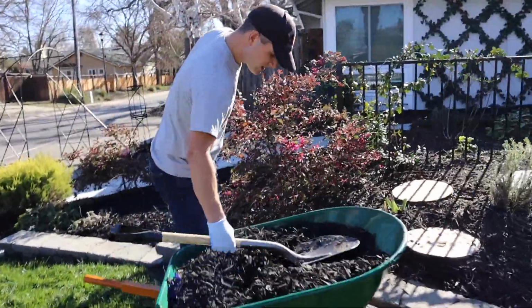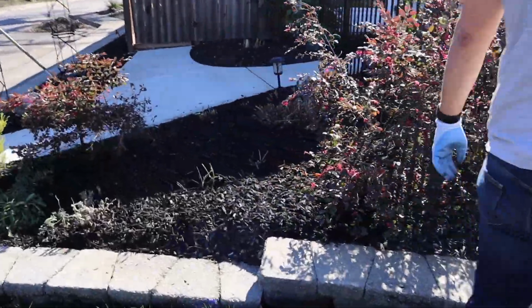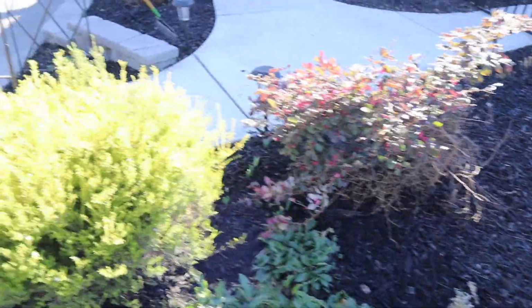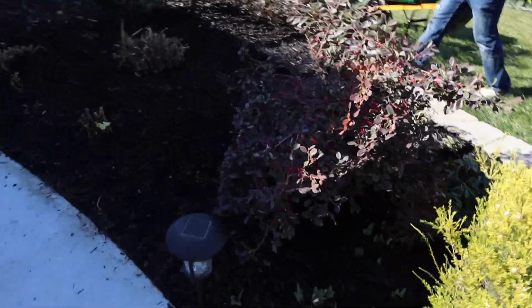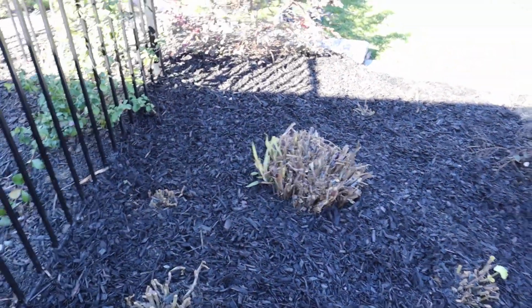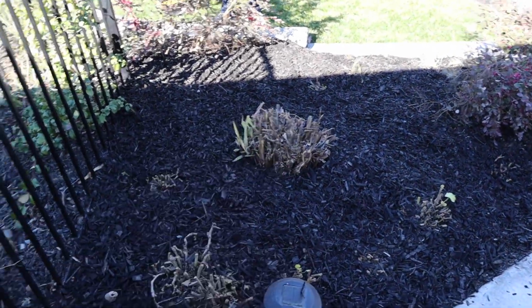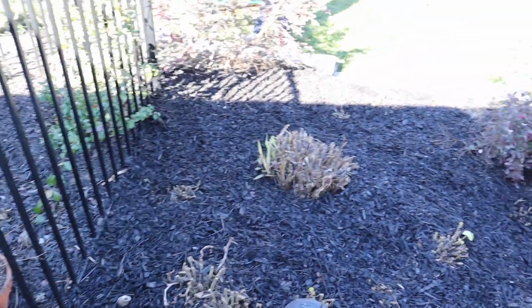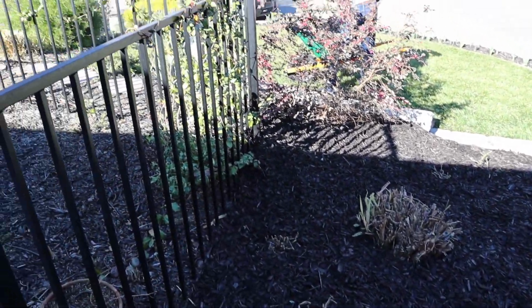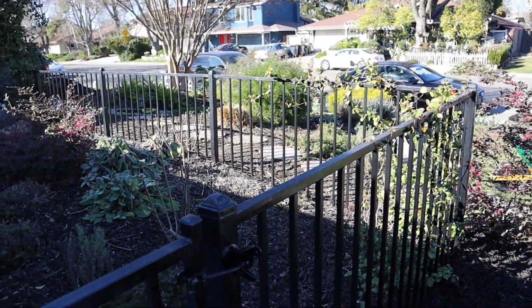What you doing? Oh, this looks good. This looks great. So let's see if I can get it with the shadow. It's getting kind of late in the day, but you guys can see there's the big vertigo pennisetum that I just cut back, and just one nice layer of new mulch. This looks great. So we just got to go through, just keep going.